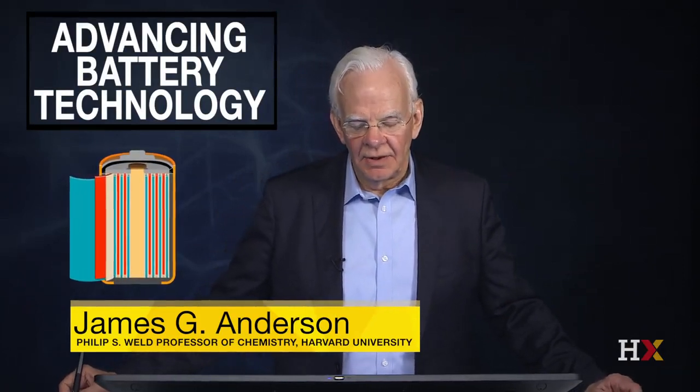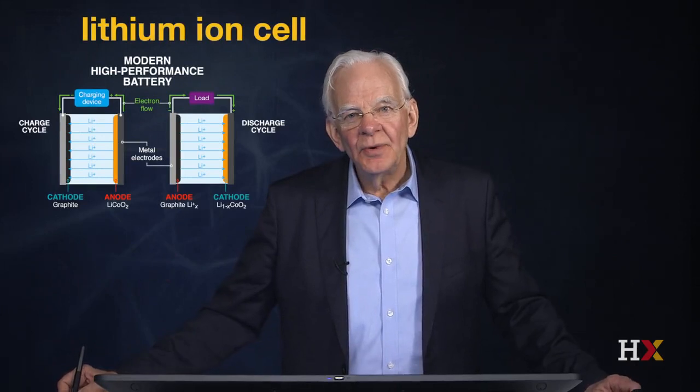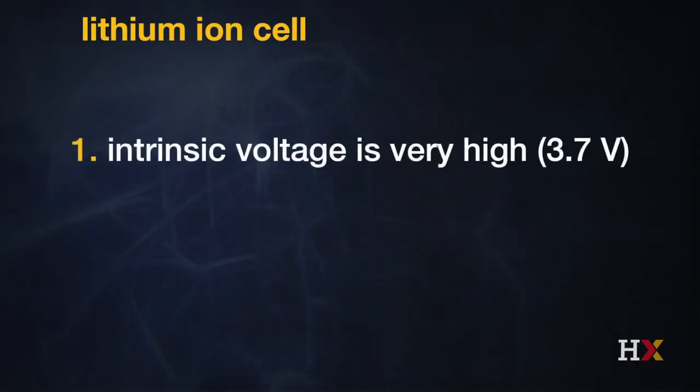Battery technology is at the forefront of a massive international effort to improve batteries. And a lot of this focus comes down on the lithium-ion cell. There are two reasons for this. One of them is that the intrinsic voltage produced by a lithium-ion cell is very high. 3.7 volts is one of the highest voltage outputs of any electrochemical reaction.